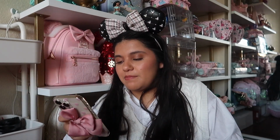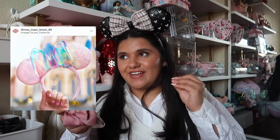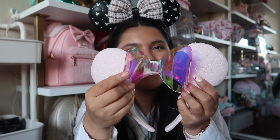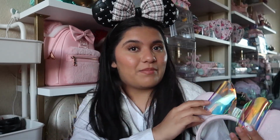Moving on to the next pair of ears. These are actually the last pair of ears that I have in this video. They are the Stoney Clover ears. I actually already have them. I did purchase them during my last trip. This is what they look like, and I really do again enjoy that big fluffy bow, but I will say it's kind of flimsy, especially for the price for Stoney Clover quality. It's just a little flimsy, and I like that this bow symbolizes the classic Stoney Clover packaging that they have, you know.